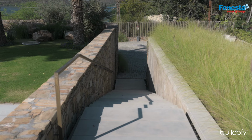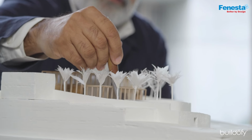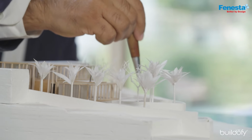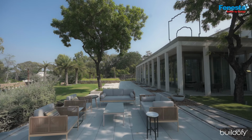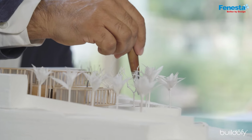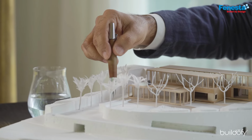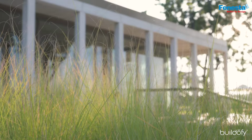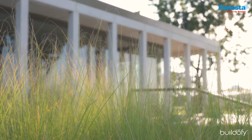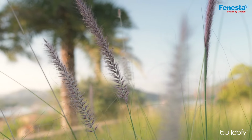We have juxtaposed against this wall, on the other side, simple cement plaster. So you have the smooth and the tactile facing each other, and we have external furniture here which enjoys the view towards the lake and is nicely nested within the garden. This area itself has been landscaped with grass to create a reflection of the breeze that comes from the lake. So it's a grass that most of the time is in motion.